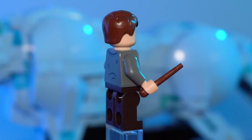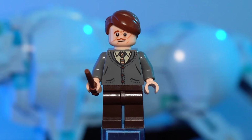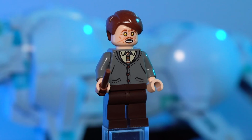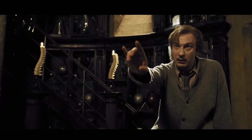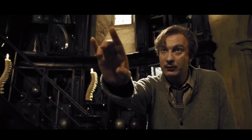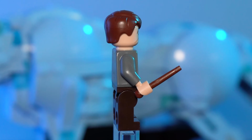Just like Harry, the Lupin in this set has an exclusive torso, which makes him a brand new figure. His face print and hair is the same as we've had before, but his outfit is actually based on where Lupin is trying to teach Harry Potter Expecto Patronum for the first time, and I thought that was a really fun reference and a nice thing to throw in here, especially doing the double build.